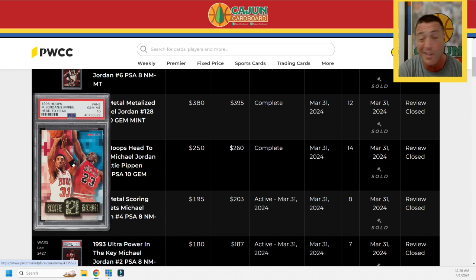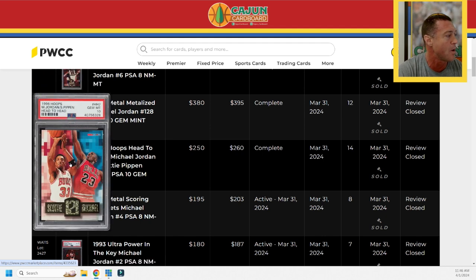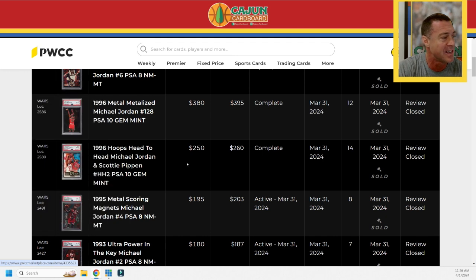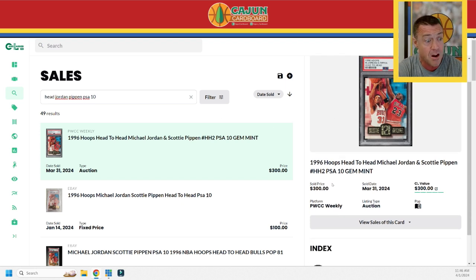Next on the list is a really cool card. I had 2 PSA 10s of this, and so same thing with the metallized. I'm not getting out of the metallized. I had 2 PSA 10s of this 1996 Hoops head-to-head Jordan and Pippen. One of the few times you can get these guys together in the same place. I netted $260, but what did it sell for? There is my sale right there for $300.